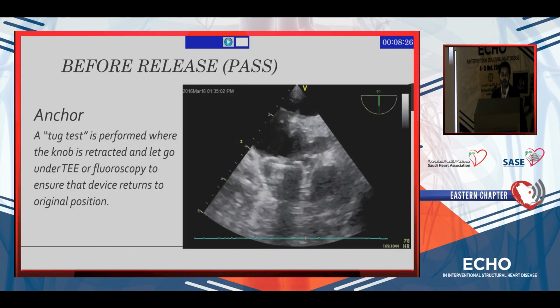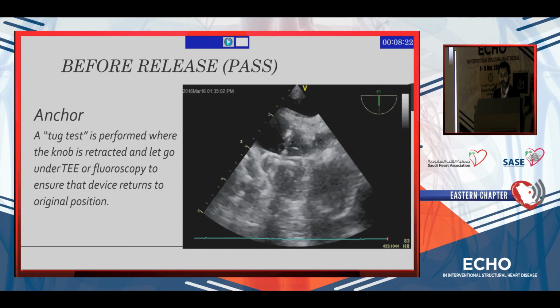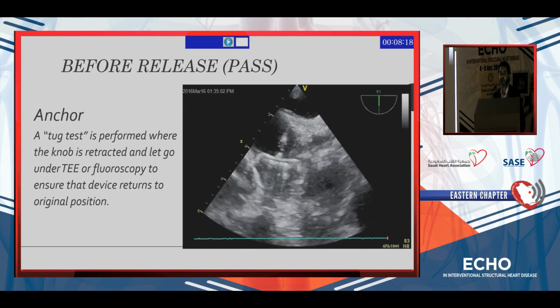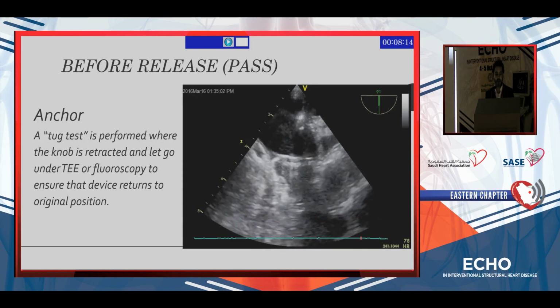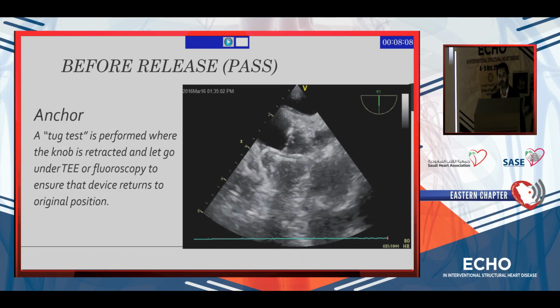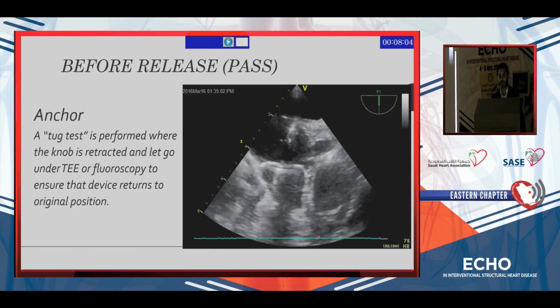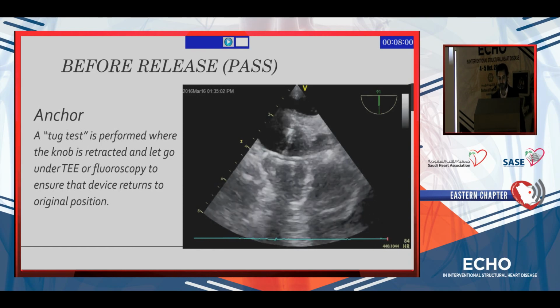The anchor. So the operator will perform a tug test. He will pull the wire and let go. So he will check if the device position is stable, and it will stay where it should stay. So keep looking at what he's doing. You will see he's pulling the wire and letting go. See? A very well anchored device. It's not moving at all.